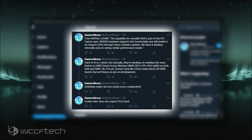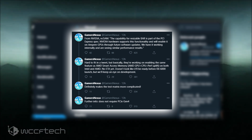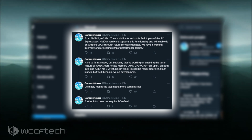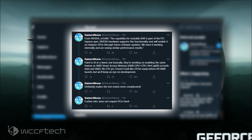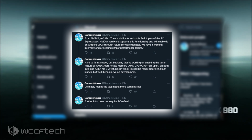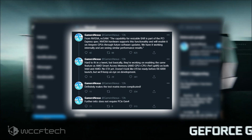See, it looks like NVIDIA has just confirmed to Gamers Nexus that they are working on their own Smart Access Memory technology, which will be enabled on all GeForce RTX 30 series Ampere GPUs and future updates possibly. Now, according to the tweet, in which quotes NVIDIA's official response to AMD Smart Access Memory technology, the Green Team confirmed that Resizable BAR is part of the PCI Express specifications and that NVIDIA's existing hardware fully supports this functionality.